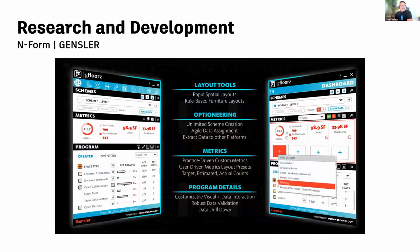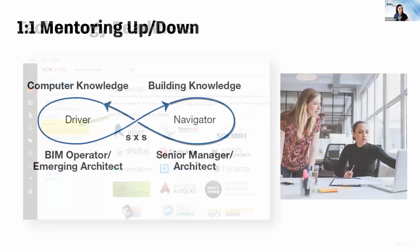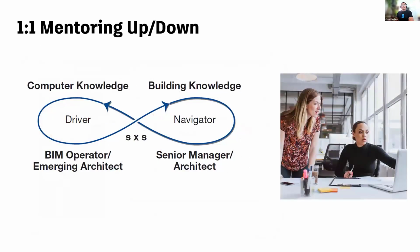The measure of research and development that you have inside your organization is also a measure of how good your culture is and how receptive it is, the access to information, to a centralized— Oh, the HOK Hub, gotta love that. Yeah. And the level of one-on-one mentoring, not only on computer knowledge, but also on design knowledge transfer that happens in these side-by-side interactions. This was heavily impacted by the pandemic, but I think reverse mentoring, between a senior and a young technician, is an excellent and legitimate approach to learning BIM and transferring knowledge back and forth between seasoned professionals and emerging architects.